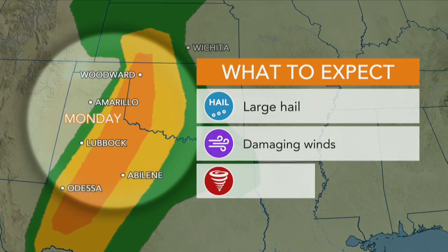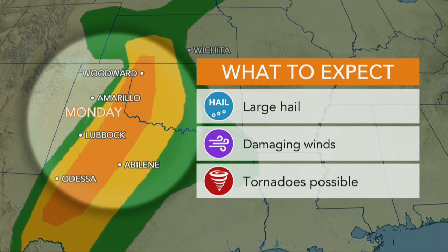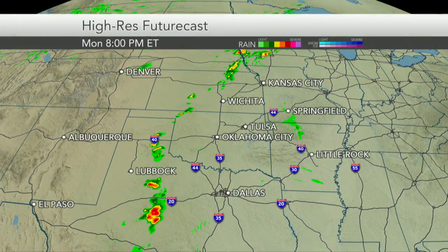So here's a closer view of some of those towns from Woodward, Oklahoma down through the Odessa area. There was a very large tornado near Big Spring, Texas yesterday. Tornadoes unfortunately possible again today, along with damaging winds and very large hail as some of these supercell-type storms get going.